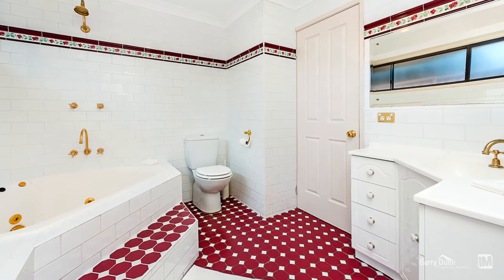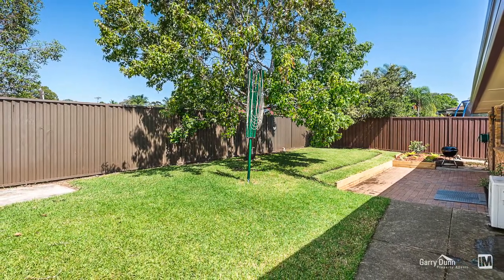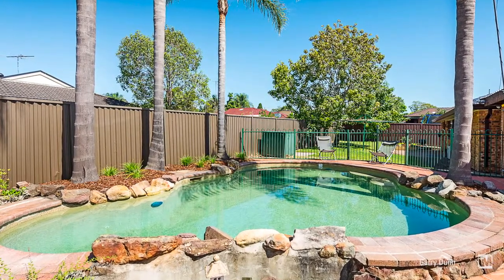The real talking point though is the flow from indoor to out, seamlessly blending the home into its beautiful surrounds. Best of all, these facilities will make you feel like you're living in a resort.